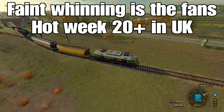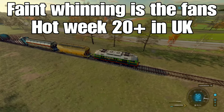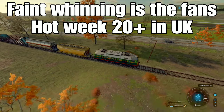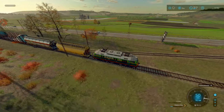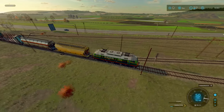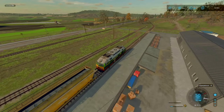Harvest is done, and overall we got 15,000 liters of canola, so that is going to help us really well. I think we're selling at about 2.5 grand per 1,000 liters at the moment, so I think this is going to be enough to get us just where we need to be for now. Obviously still need to earn like, what, 78 grand, so yeah, we need to earn 70 grand.